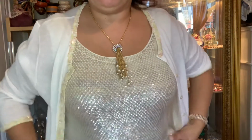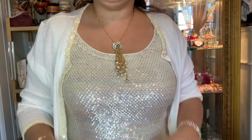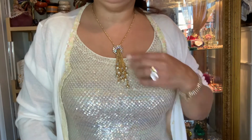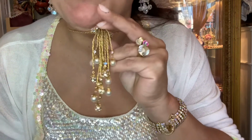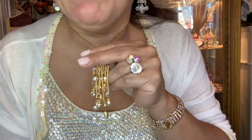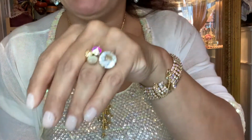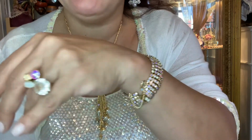A little bit about what I'm wearing today. This is an amazing, gorgeous vintage wool blouse with iridescent aurora borealis type sequins. It kind of has that fish scale look. This is a vintage necklace dripping in gorgeous aurora borealis stones and pearls. This ring here is not vintage. It's probably in the last 5 years from Ann Taylor, I believe.